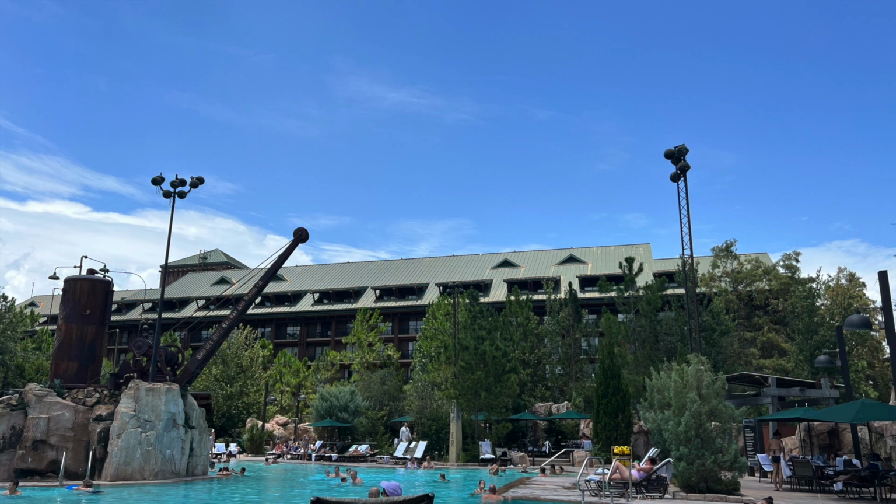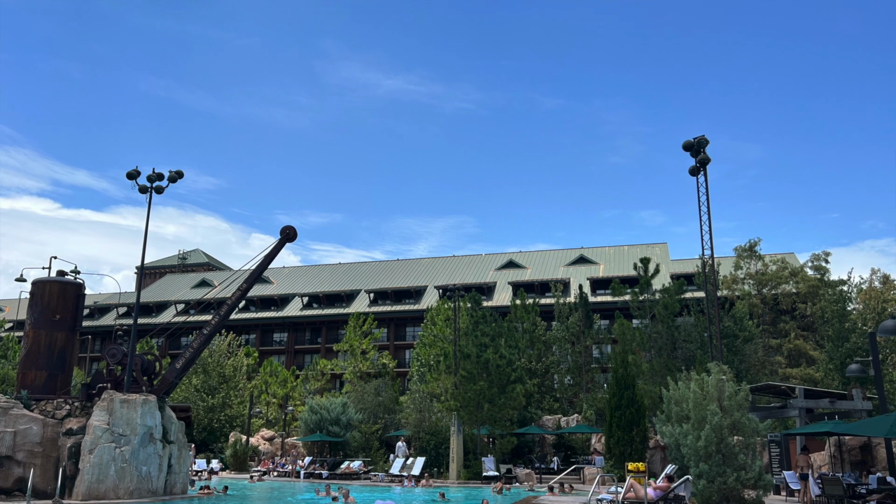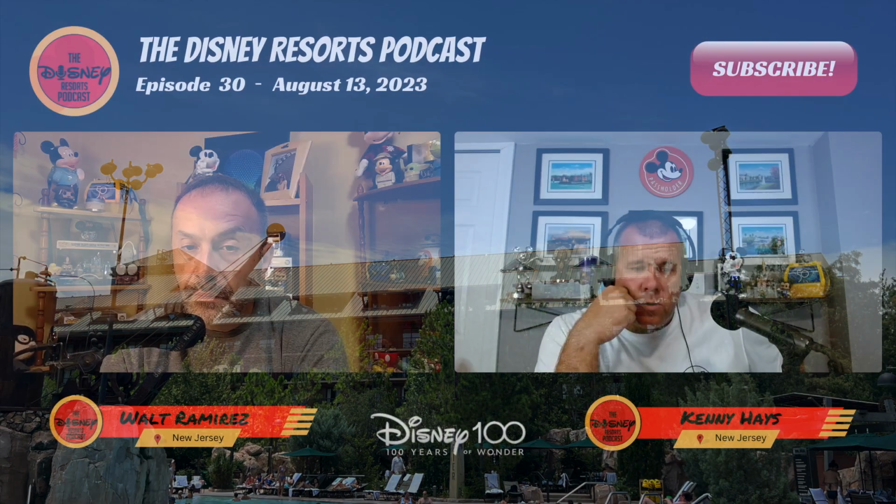So we sat at the pool for about 2 hours, and when I was sitting there looking at the main building on the 7th floor, I didn't know what floor it was then, the balconies are built into the roof. And I said to myself, okay, how cool would that be to get one of those? Lo and behold, we got the text message, 7th floor. I got one of those. That was cool.